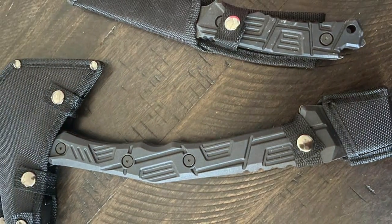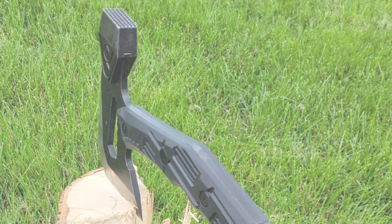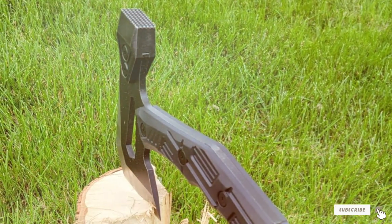face the challenges ahead. Remember, preparation is key, and with one of these tactical axes in hand, you're ready for whatever adventure or emergency comes your way. Stay safe and explore confidently.